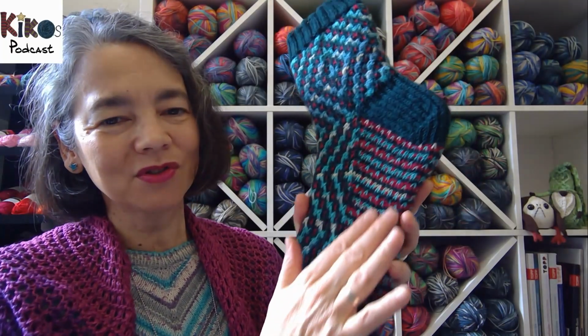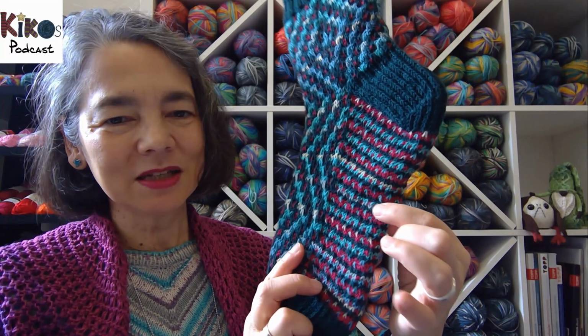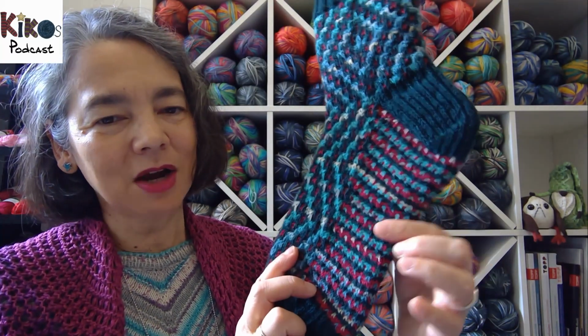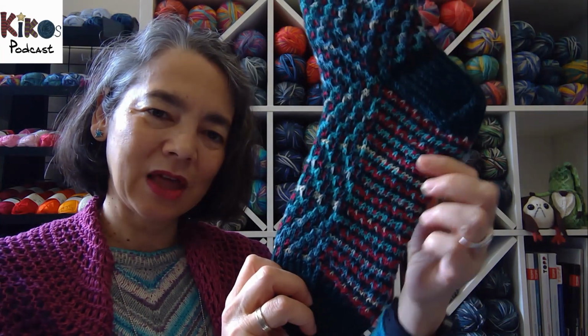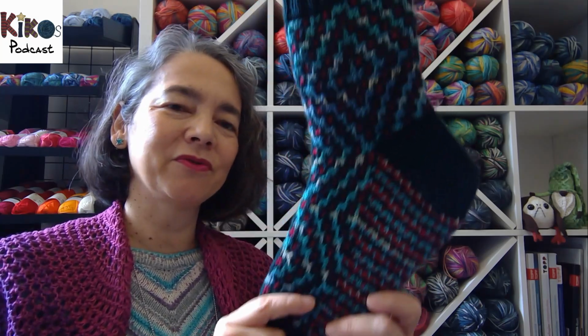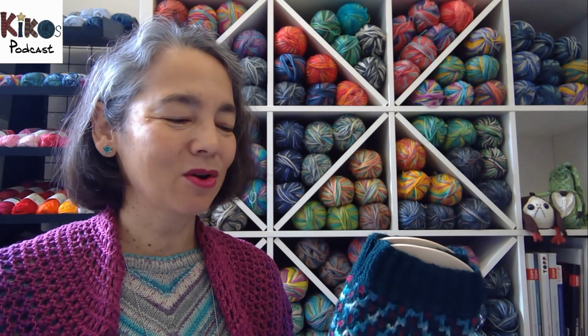So the pattern on the sole of the foot is again different. There are slip stitches, but only in the main color rounds, and the contrast color rounds are just stranded knitting. So that looks completely different to the pattern on the top of the foot and on the leg. But I think it's a really, really nice pattern, and it's amazing to see all the different color combinations from the people who are taking part in the Sock Madness.